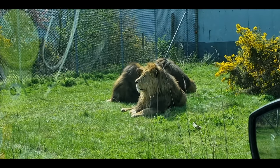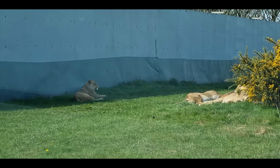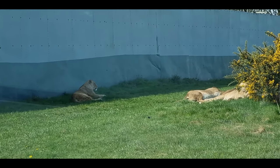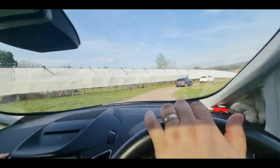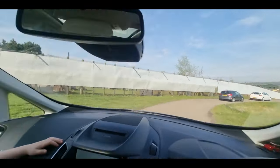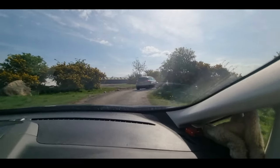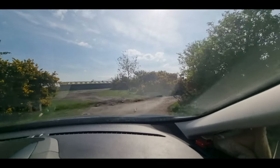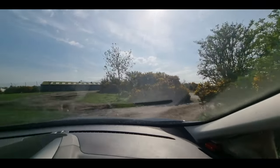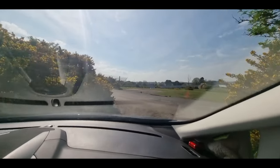That is so cool. Whoa, look at them. That's the life, isn't it? Just lying in the sun. Wow. I definitely recommend taking the optional off-road track. Don't go on the ordinary bit. It adds to the adventure. If you can, definitely do it.